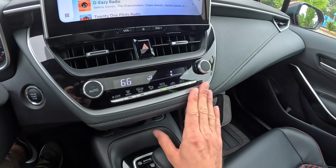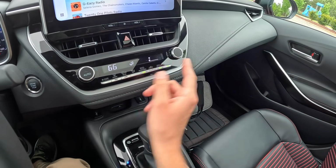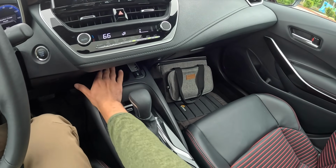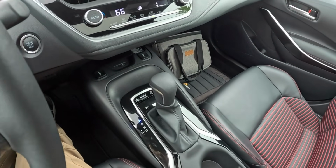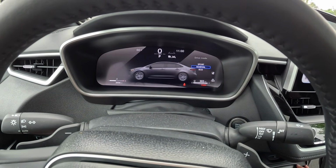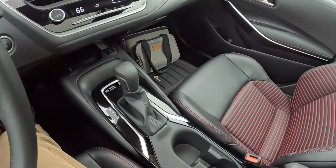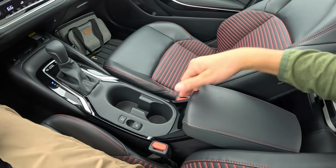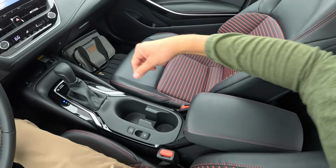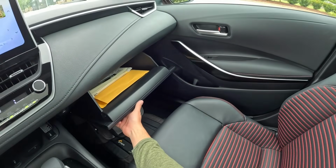You're going to see physical climate controls all down below with your temperature and fan speed. You have your zones. We have 2 different levels of heated seats. We have wireless charging, and then you're going to even see drive modes and traction control. So that'll pop up right here with a nice depiction for each drive mode. You're going to get some gloss black storage, and then we have a nice small armrest padded with the stitching as well. A nice glove box.